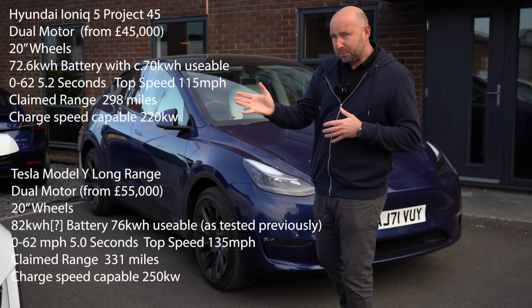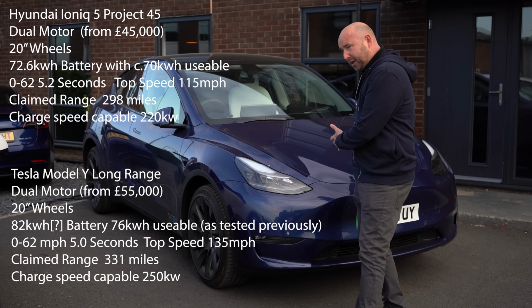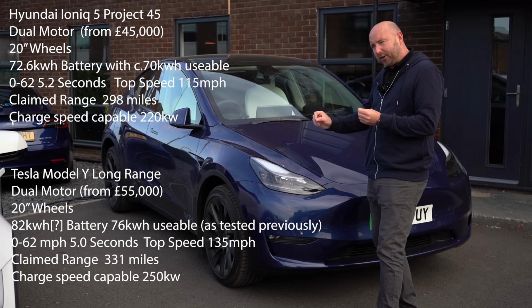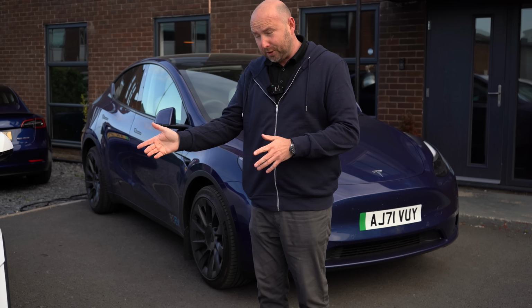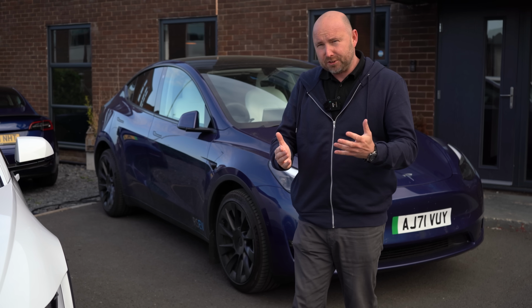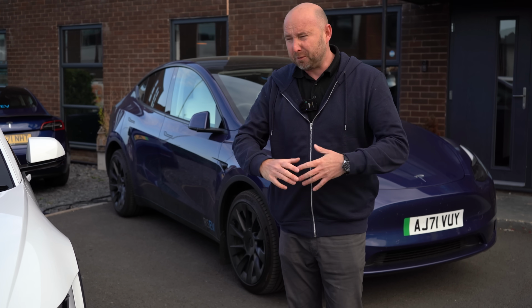The Hyundai claims some pretty quick charging speeds. As we know, Tesla charges pretty quick as well, but they tend to peak at the low end and then tail off, whereas these sustain a higher, faster charging speed. So this is where I'm really interested to see how charging speed versus efficiency all ends up paying off if you're doing a 300 or 400 mile day.